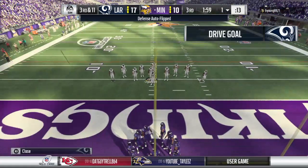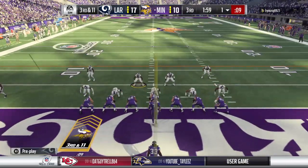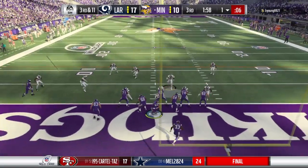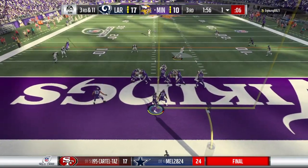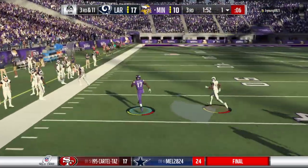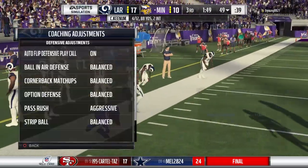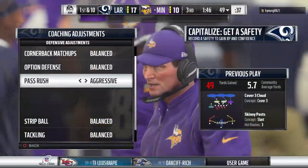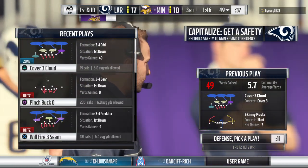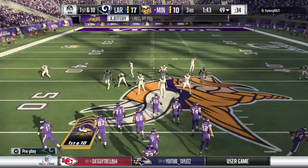The Vikings on 3rd down. Just 1 for 5 to this point. This is 3rd and 11. Here's Keenum. And Jeffrey's got it. And all the way up to the 49. A big play for the Vikings on 3rd down. 49 yards. So after that big gain, let's see what else the offense has up its sleeve.